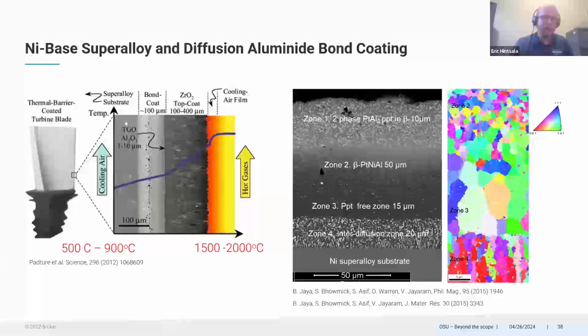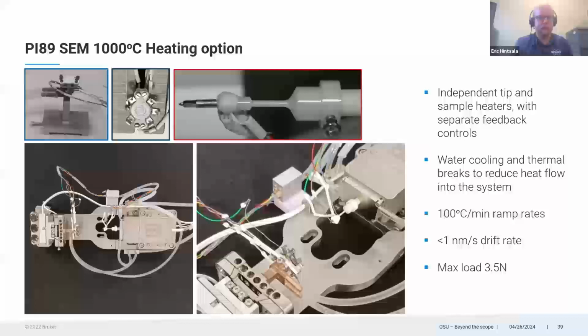These are complex multi-layered structures, but you'll see we'll do some mechanical testing in each of these regions. And we want to do this as a function of temperature because we want to look at how the material responds at these operating temperatures. So to do that, we're adding heaters onto both the tip and sample side. This is how the heating system works.